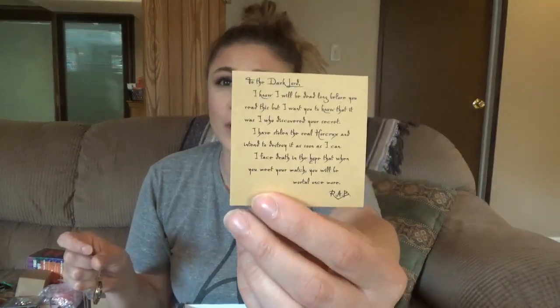Oh my God. Look at the detail that they put in these things, it's crazy. To the Dark Lord, I know I will be dead long before you read this, but I want you to know that it was I who discovered your secret. I have stolen the real Horcrux and intend to destroy it as soon as I can. I face death in the hopes that when you meet your match, you will be mortal once more. R.A.B.